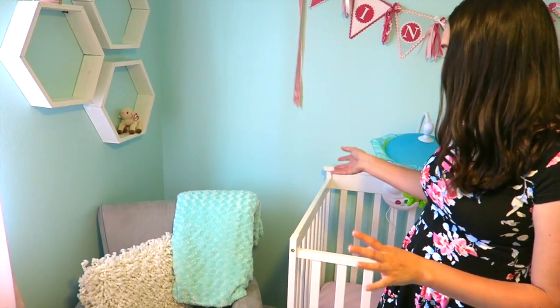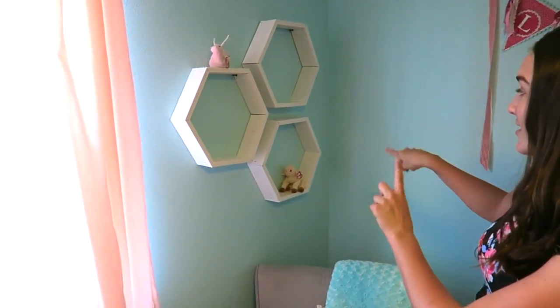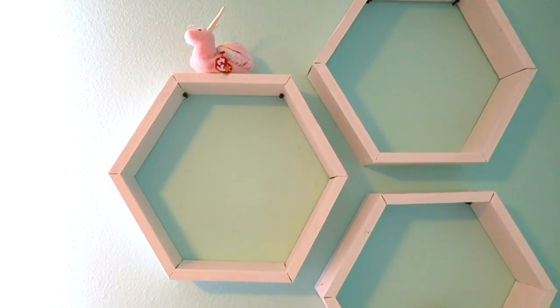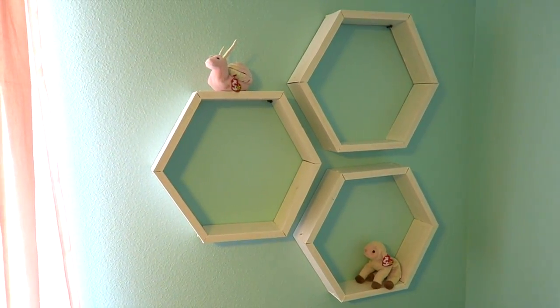So I kind of made my own because I have a sewing machine, or my grandma did. So it worked out pretty good. Next is another thing I made, which is her hexagon shelves. I just took 6 pieces of wood and cut them at a 30-degree angle and painted them and hung them. We don't have decorations on them yet, but I love them.